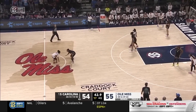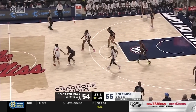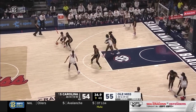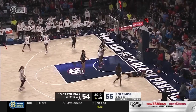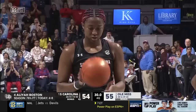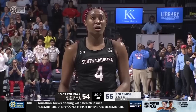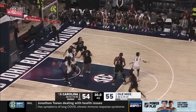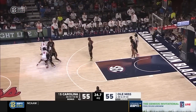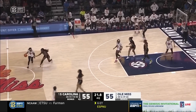Final minutes. Baker defended by Cooke. Eight to shoot. Baker tries it again. Not this time. Boston goes down. And a foul is called on Ole Miss and Aliyah Boston. Into Davis. Defended by Johnson.